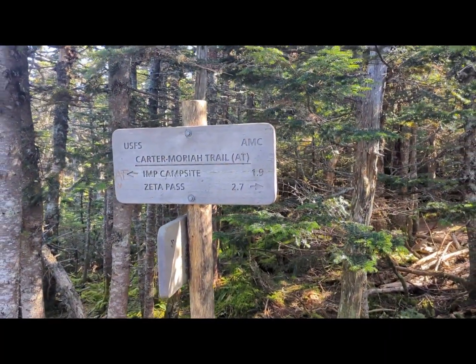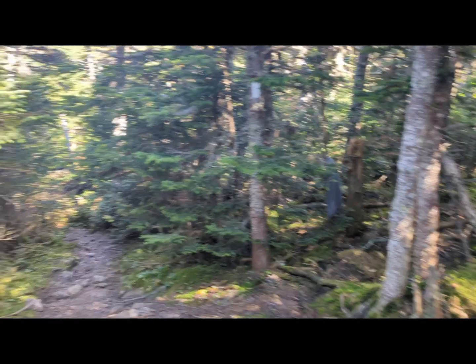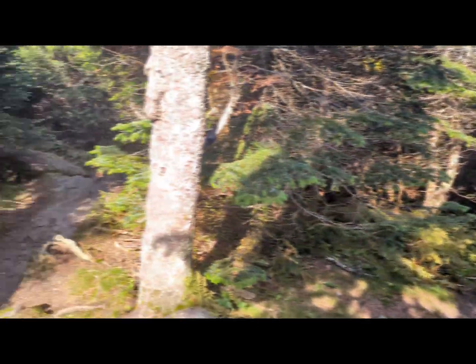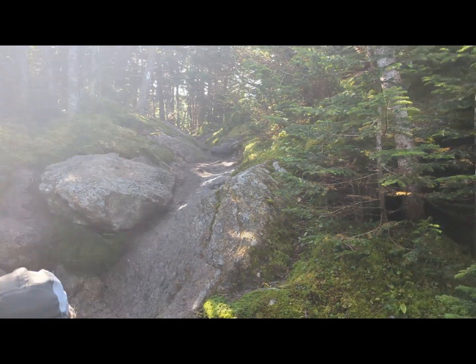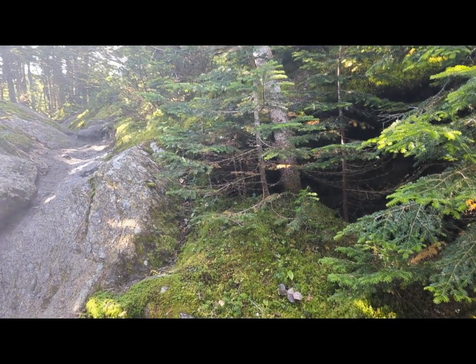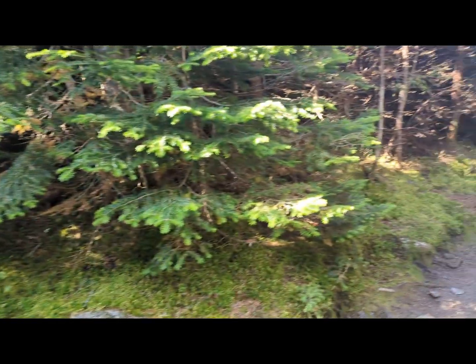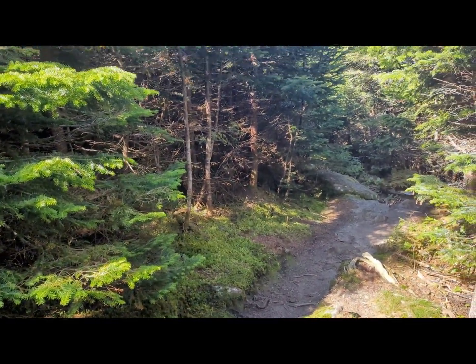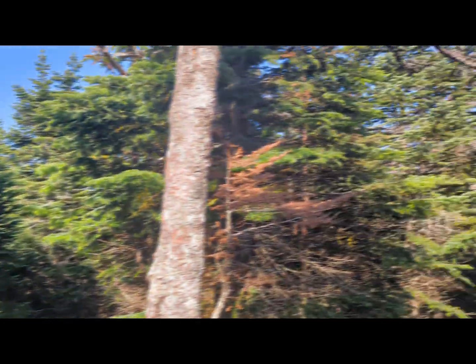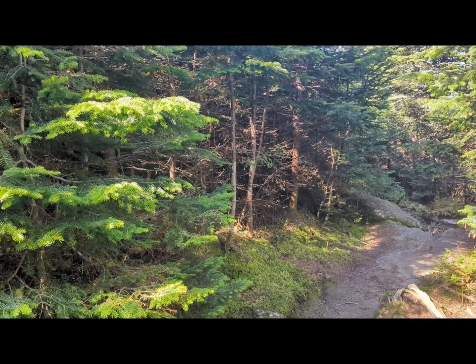So we made it to the AT, Carter Moriah Trail. That's where we're eventually going. That's where we came up. And this is where we're going to head now for 6/10 of a mile to get to Middle Carter, which is, again, to piece together where we've been before. So it's a pretty stiff climb coming up this far, but still no open views anywhere. I think Middle Carter has some, so we'll get them for you there.